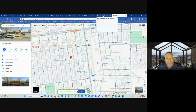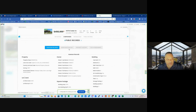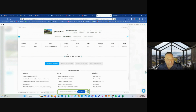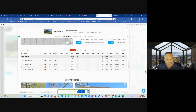So let's go back to the listing. I don't want to look at that anymore. Why is it not popping out like I wanted it to? Down too far, that's why.